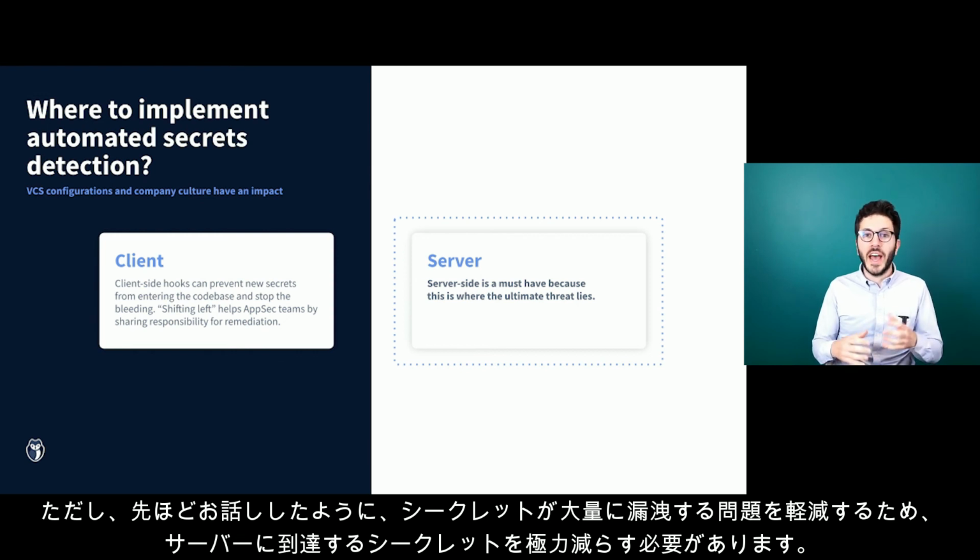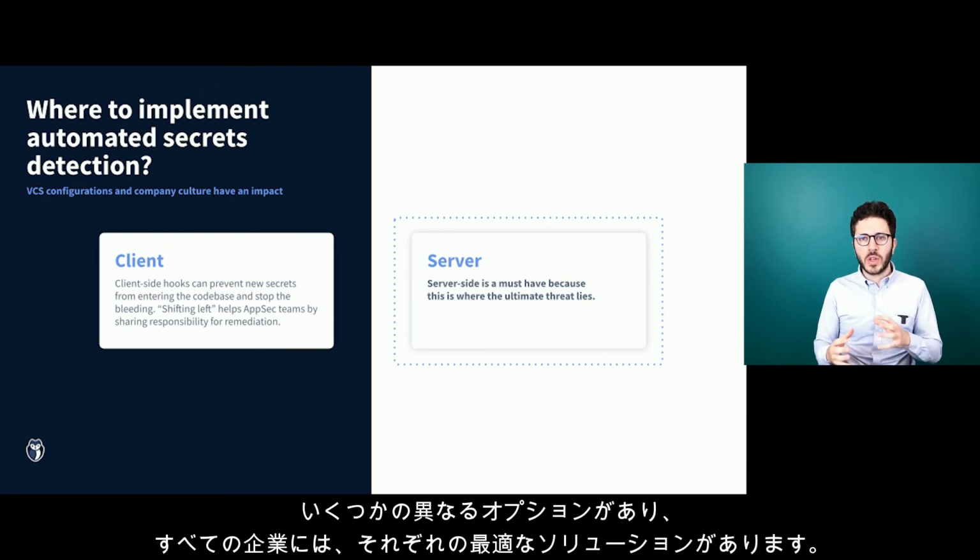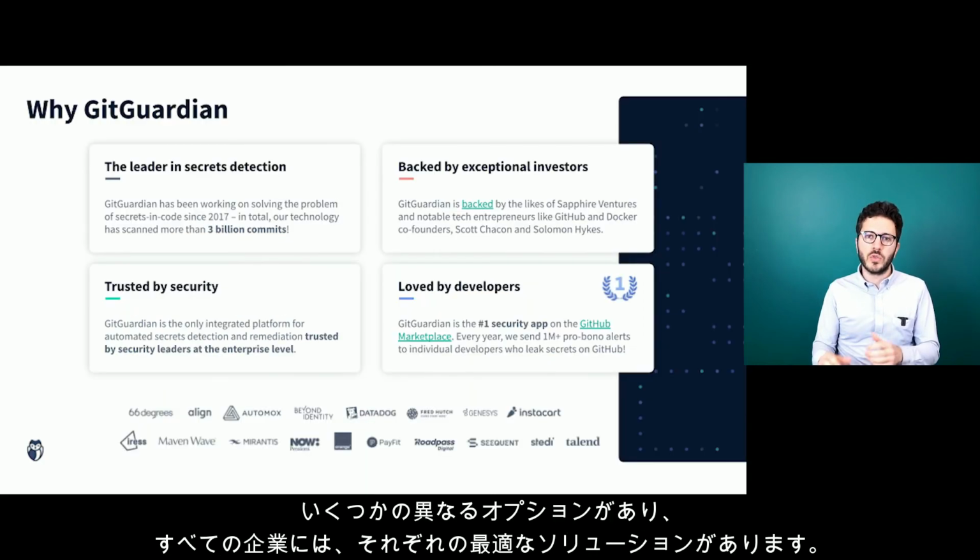However, because of what I just mentioned previously, the amount of secrets that exist, you want to make sure that you're not adding to the problem and stop this flow of secrets reaching the server as soon as possible. And so that's why it also is important to shift left and implement some kind of secret detection measures earlier on in the process, client side. And there are a few different options, and every company will have a different best solution for them.